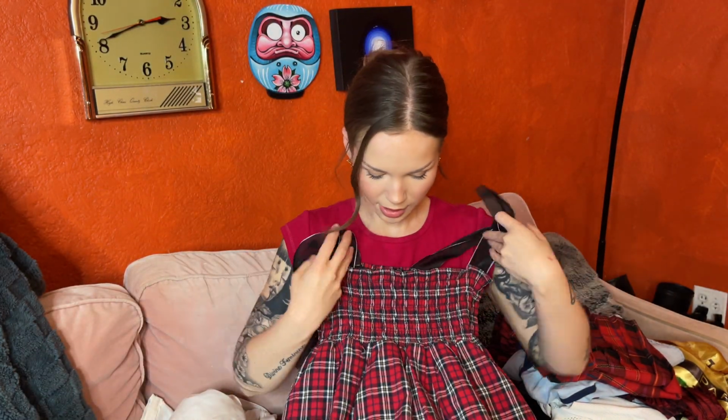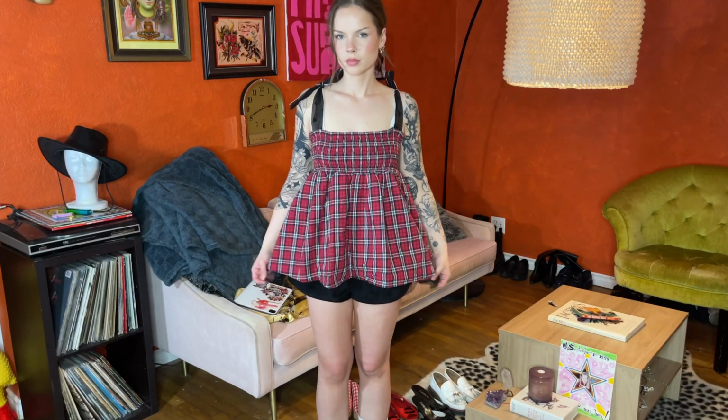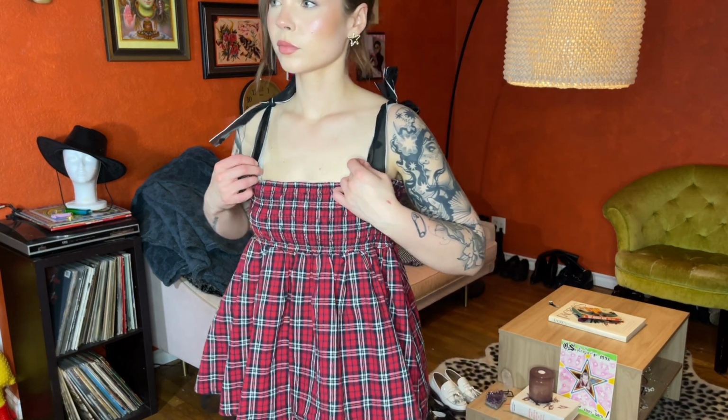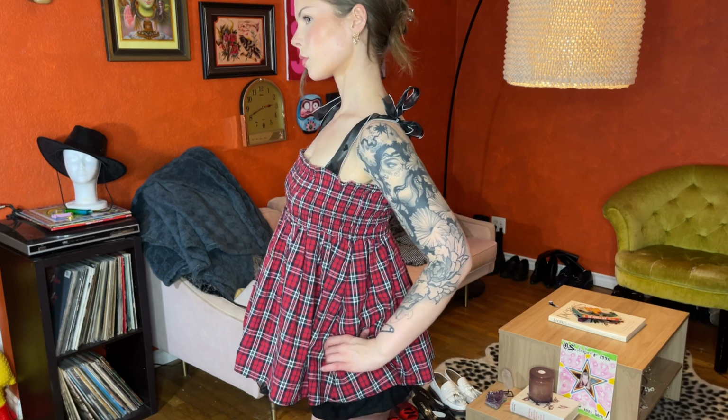So now it sits up here and all the sheared part is in the bust, and then it poofs out and it's just long enough where when I put on a pair of black micro shorts, like the ones that I wore in my last video, they just stick out slightly and it more so looks like a little mini bubble dress. Underneath, it has this tulle bit and kind of a slip underneath, so you're all covered and it just adds some volume to it.